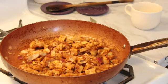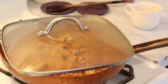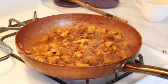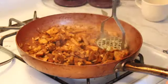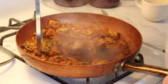And you just cover it up and let it cook until it's tender for about, I did about 10 minutes total. I ended up having to add some more water, so I added about a total of a cup of water to this. So cook it until it's tender. Once it's tender, after about 10 minutes or so, then you want to bring in a little potato masher, and then you just want to shred up the jackfruit with a potato masher.